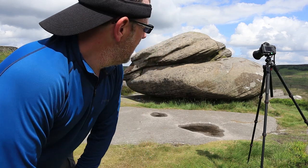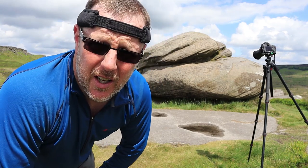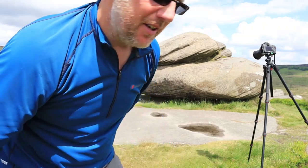So, 2 second timer again, and I'm on aperture priority, which is f10, and I've focused on the rock. So I'll take the image and you tell me what you think, wide angle or not. Oh, and a fly in the air. Right.